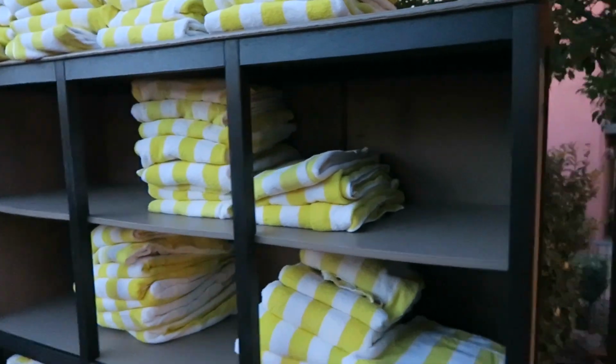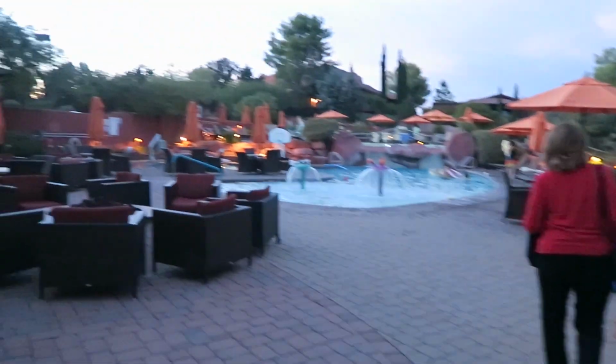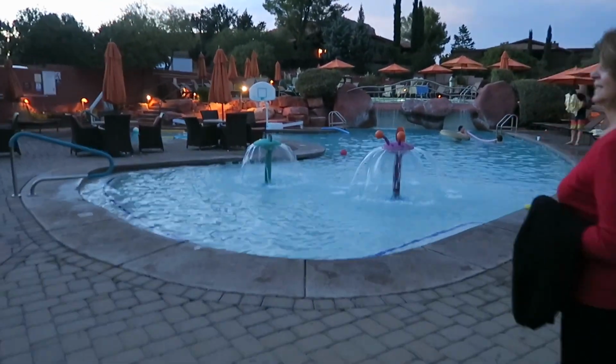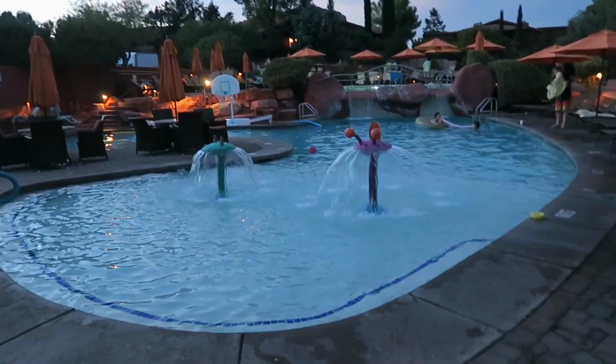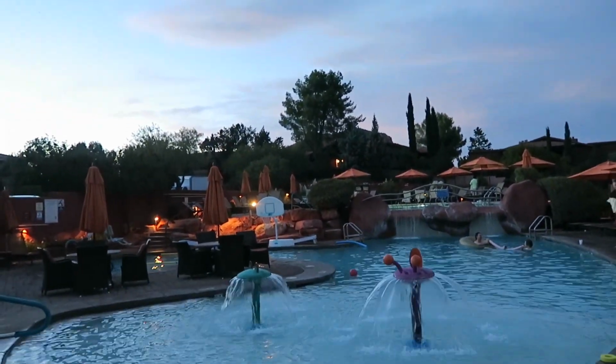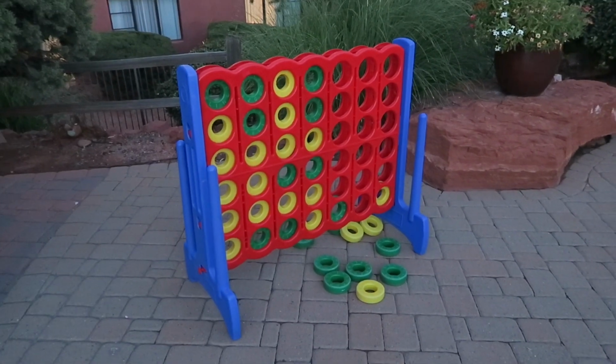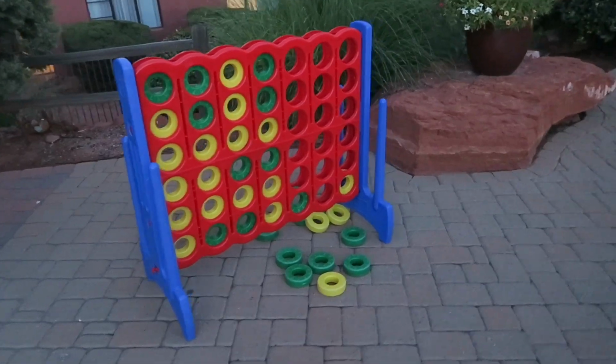Wow. I love the colorful towels. Oh, so there's a bar out here, tons of seating. This is so cute. Oh, that's adorable. Look, there's a basketball hoop in the water. I like this. They even have a Connect 4 game right here. Cute. I kind of want to play that.